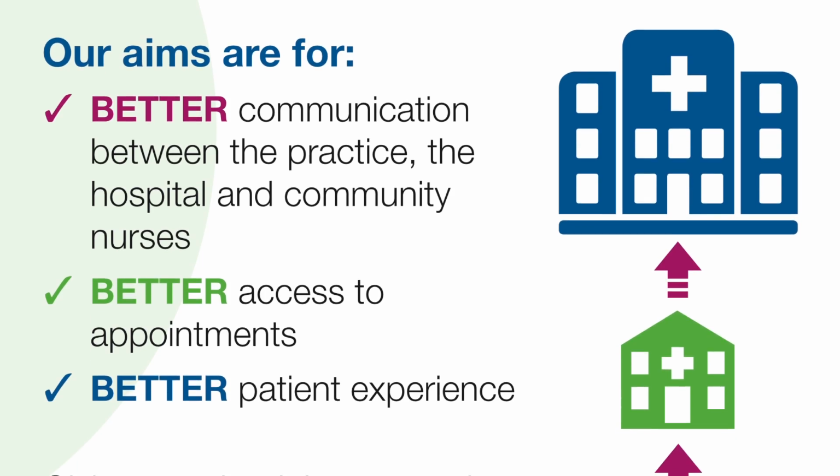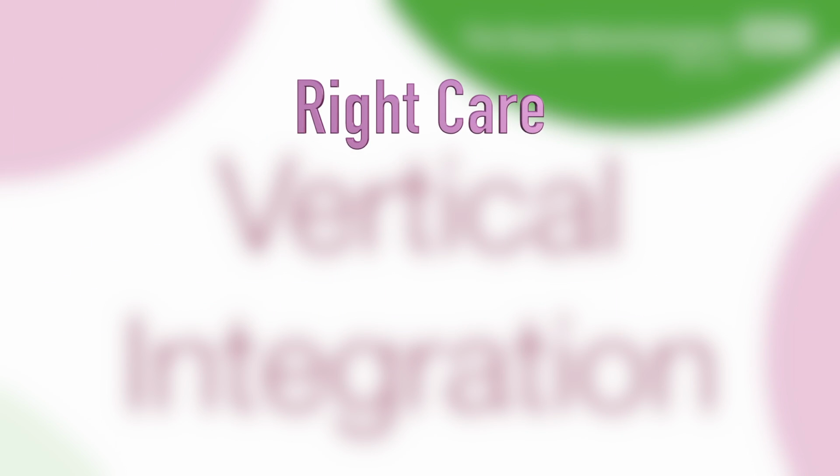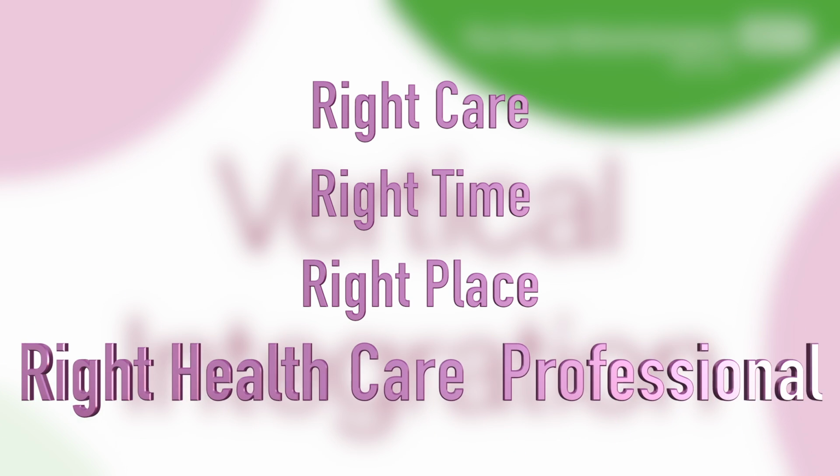This is the way forward here in Lee Road in Wolverhampton. So I think over time, as people work together again, there will be new advantages that people discover from that shared experience of looking after people. So we're looking forward to this with enormous anticipation for the future here at Lee Road Surgery. Vertical integration, giving you the right care at the right time, in the right place, from the right healthcare professional.